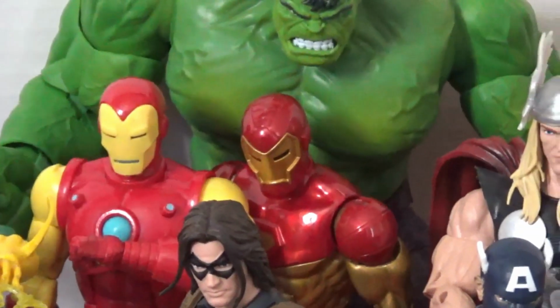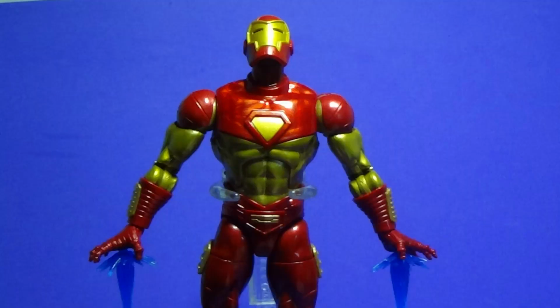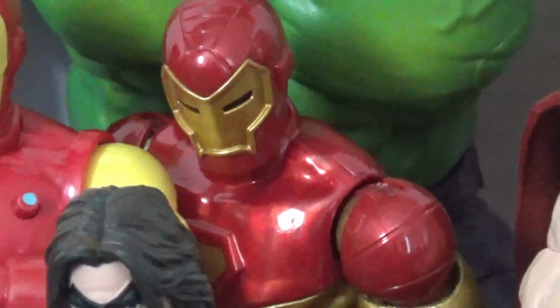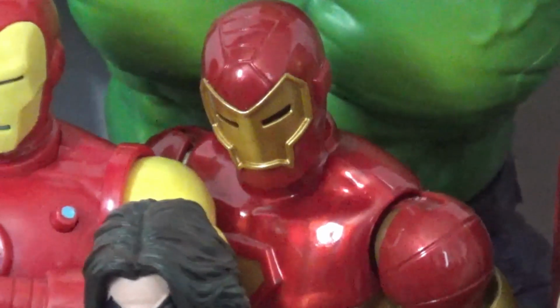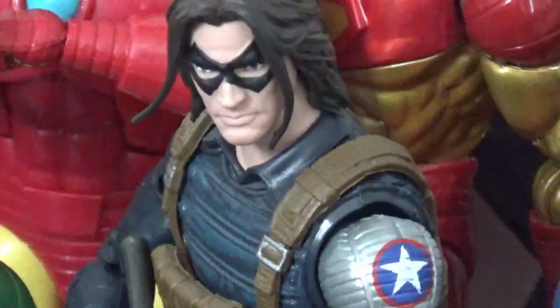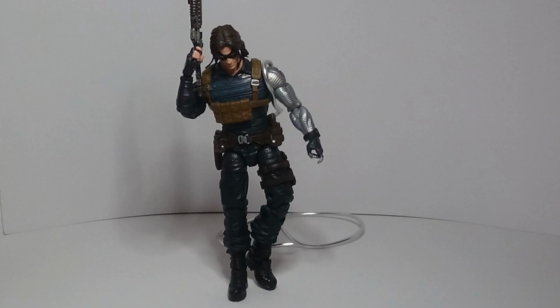Also have one of my favorite Iron Man armors, the modular Iron Man. Really reminds me of Iron Man the animated series and Marvel vs. Capcom, if you played those back in the day or watched the show. Winter Soldier, another one of my personal favorites, just to pose, even though most of the time I have him in just a generic gun holding position, but it just looks good for him.